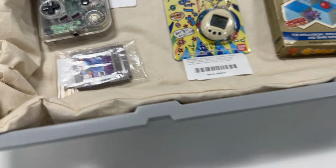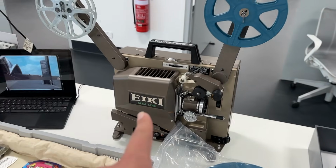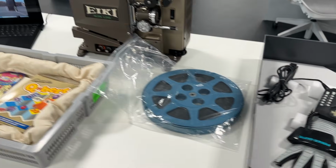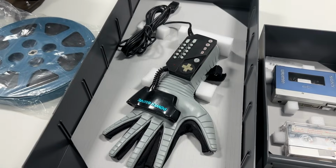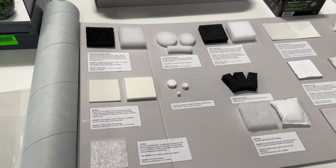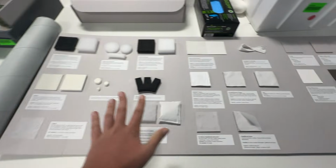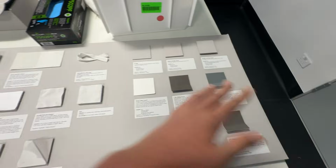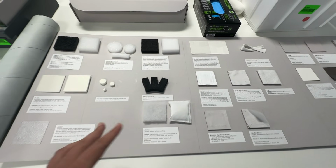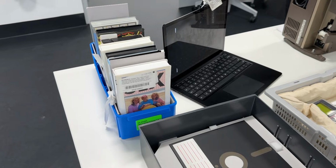Cartridges. Yeah, that would be a Game Boy cartridge. An old cartridge which would have used this projector just here. The infamous Game Boy just here. So these are archival materials, all the archival materials that I use to help safely store all the products when they're being transported to other locations.